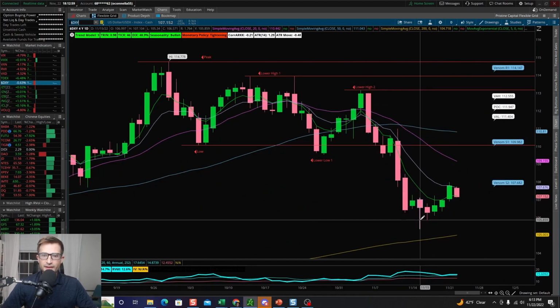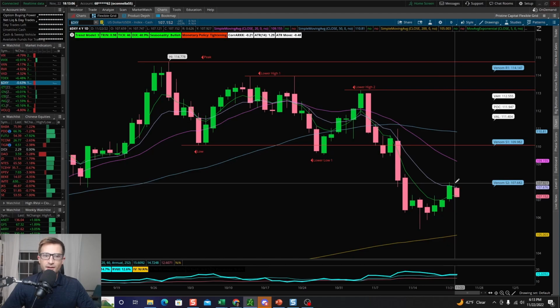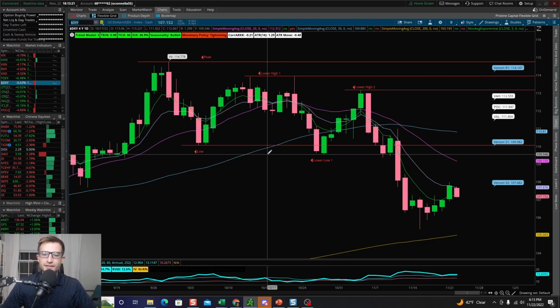We had a pretty violent bounce higher over the past few trading sessions, but now it does appear that we are making yet another lower high, which is exactly what we want to see. Ideal conditions for a market rally are bonds bid, dollar lower, VIX lower. And that's exactly what we had for today's rally.